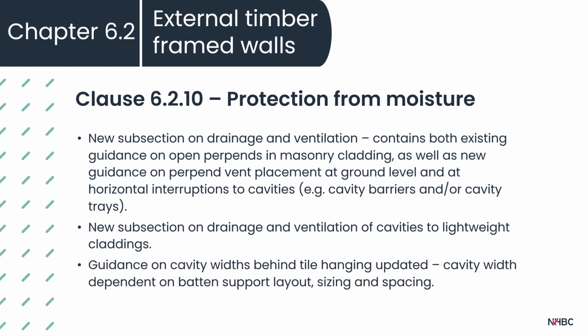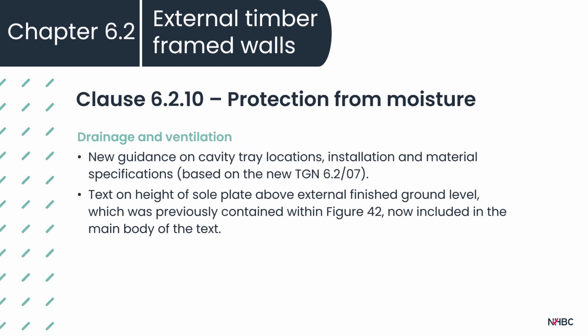A new subsection on drainage and ventilation to cavities behind lightweight cladding has been included, as well as updated guidance on cavity widths behind lightweight tile-hung cladding. New guidance has also been included within the cavity tray subsections on locations, installation, and material specification based on Technical Guidance Note 6.207.